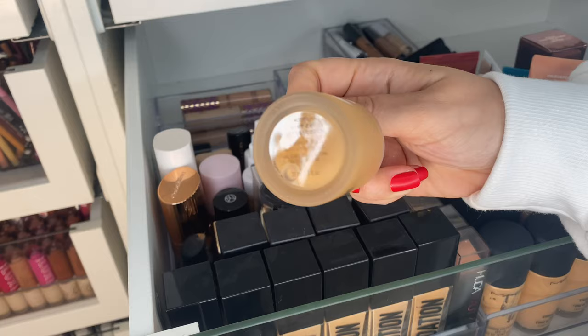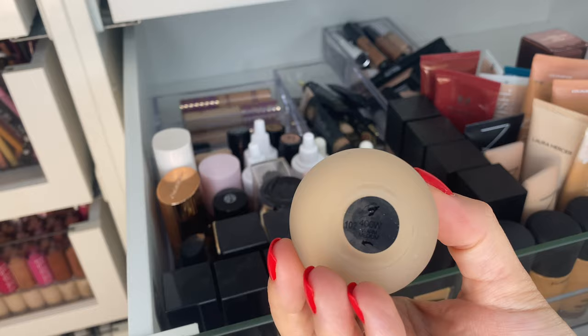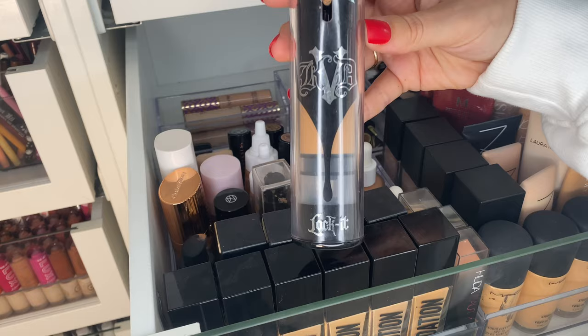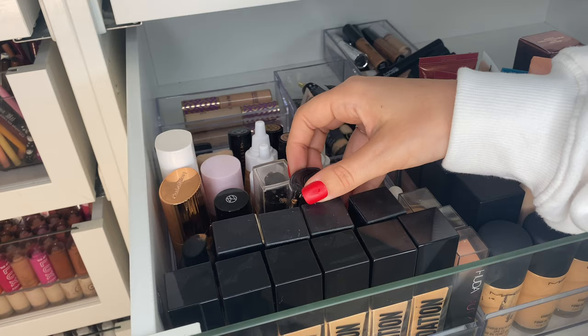Then back here I've got the By Terry Hyaluronic Hydra Foundation. I've never tried this. All these sort of like dropper foundations seem to separate. This is in 400W. I'll have to try this actually because I've never tried it. Carter Beauty Half Measure Dewy Foundation. KVD Beauty Lock It Foundation in the shade Medium 57. I actually really like this. I prefer this in winter though because it's quite full coverage and it's quite hydrating, so it's just not really one for me in summer.